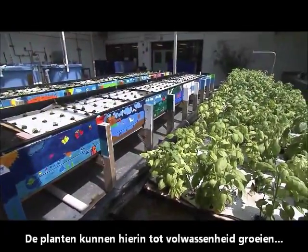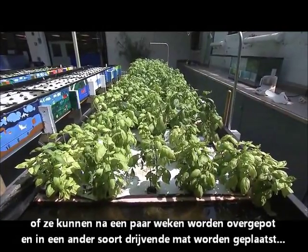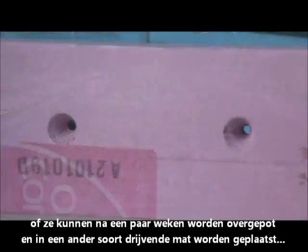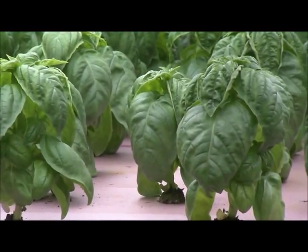The plants can be grown to maturity in net pots or can be removed from the pots and growing medium after a couple of weeks and placed in a different floating mat to maximize space in the grow beds.